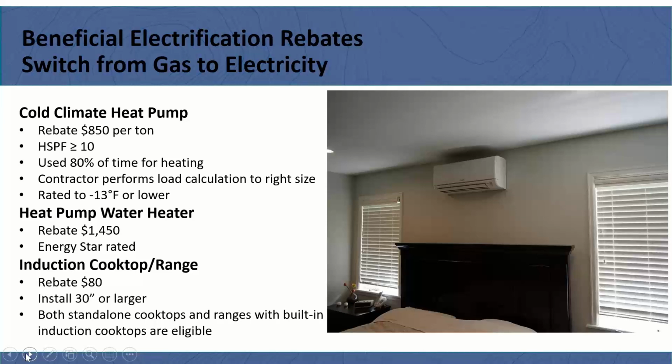Heat pump water heaters. So the heat pump water heater works the same way as a heat pump. We all have a heat pump already in our home. It's called your refrigerator. So these heat pumps work exactly the same. For a heat pump water heater, we're giving a $1,450 rebate, and they have to be Energy Star rated, which most of them are. They'll be called either a hybrid or a heat pump water heater. You do need like a 240 outlet. So if you are converting obviously from gas or propane, it might take a little electrical upgrade. And that's why our rebates are pretty generous.